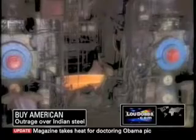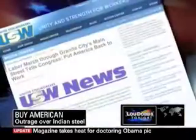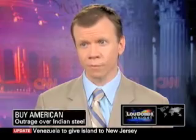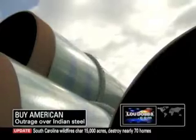How is the Indian steel able to come in cheaper even with the transportation costs? Government subsidies, according to the Alliance for American Manufacturing. India has been cited by the Department of Commerce at least 20 times for different sorts of subsidies that they provide to their steel industry. Welspun, the company that made these pipes, has not been cited for improper subsidies.